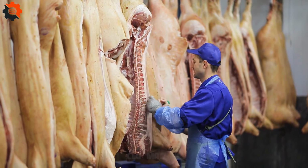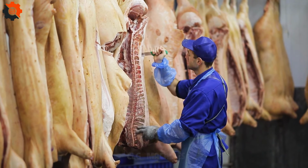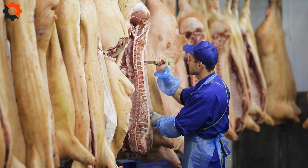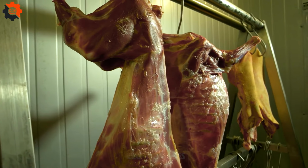Alright, now let's get to the heart of today's video, the processing factory. This part of the process takes about 30% of the total time and is crucial for ensuring the beef we eat is safe and delicious.